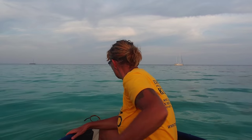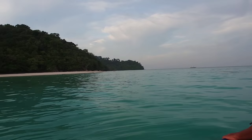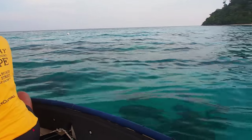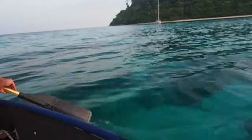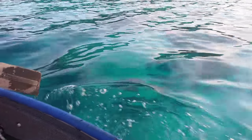Well, I think it's probably straight ahead in between us and the boat behind. Okay. Should we go slowly instead? Yeah, we'll see if we can find it. So we found the catamaran. I don't know if it's a Hobie cat. Can't really tell, actually. Let's see if we can get in a bit closer. That's a lot bigger than a Hobie cat.